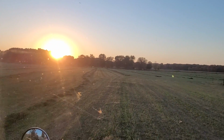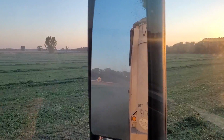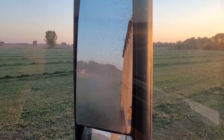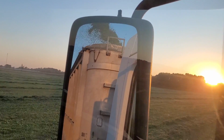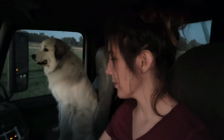Anyway, it is almost 7 o'clock. We don't have a whole lot more. We're on the last field. Maybe 3 more loads. We'll see. The sun is pretty. Well, it is 7:30 and we're just finishing up.